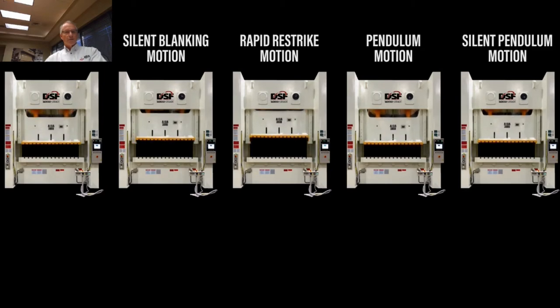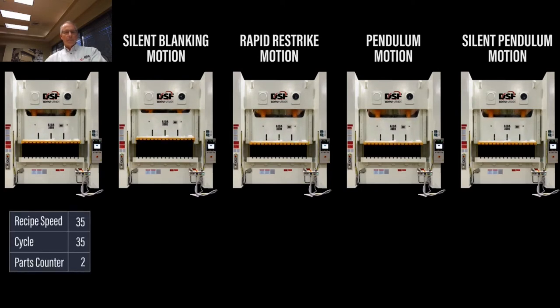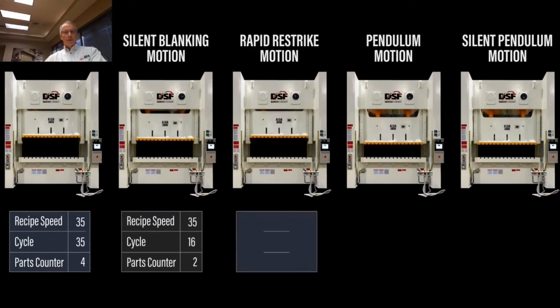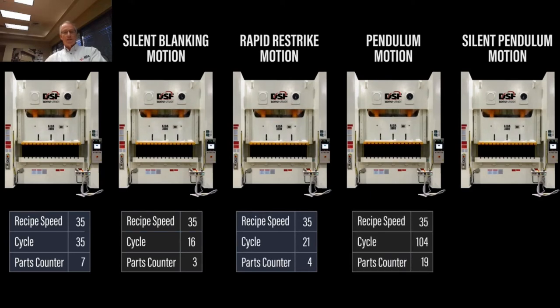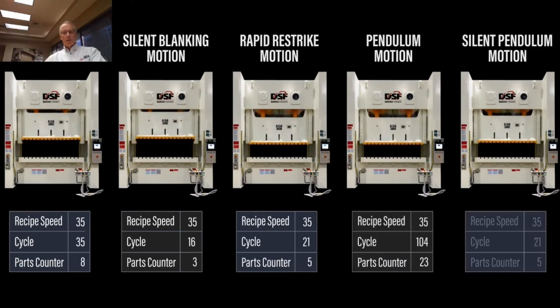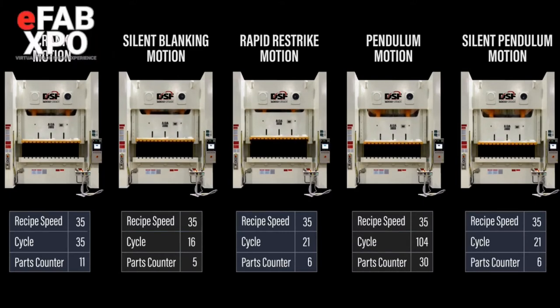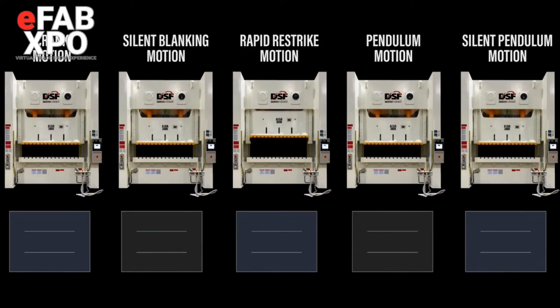Again, the first one on the left is a conventional 360 degree constant speed, no change in velocities. And we all know that changing in velocities helps us. Changing in forming velocities helps us with part quality and dimensional stability. Notice that pendulum motion that people have, 104 parts coming off on a press speed of 35 parts per minute. You can see how quickly.